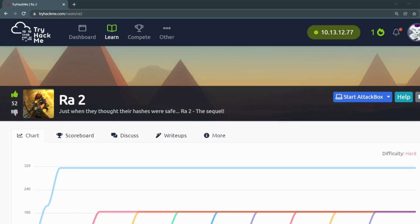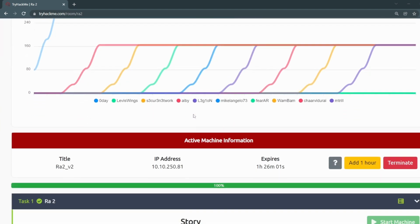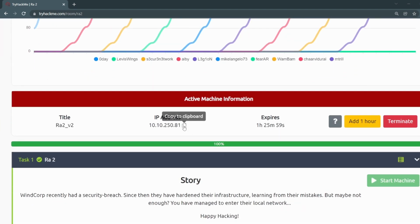That is RA2, a part of the WindCorp series on TryHackMe. All right, let's look at the story and jump straight into it. So I already have it up and spinning. I'll copy the IP address, and the story is that we recently had a security breach.